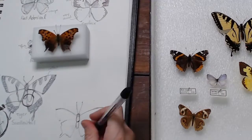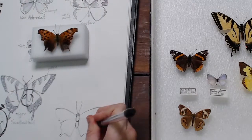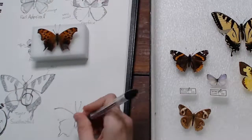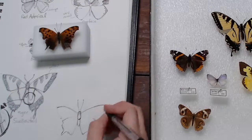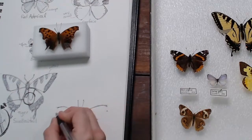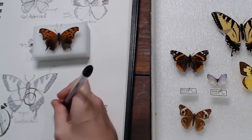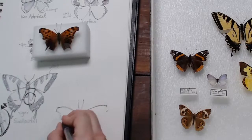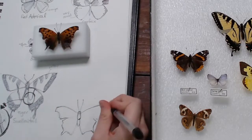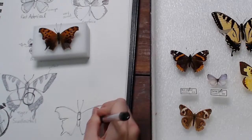Okay. Bear with me. I'm going to try to make this shape a little bit more obvious, that we've got a little tail coming off the butterfly. Cool. And then I'm going to try to make this shape up here a little bit more accurate too. So there's a tip that sticks out right there. So we're going to try and go down to that tip and then zoom out like this. Fun. I love these butterflies, they just have such a fun shape to their wing.